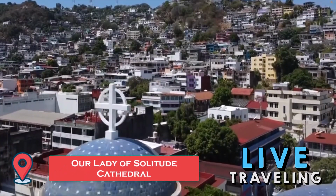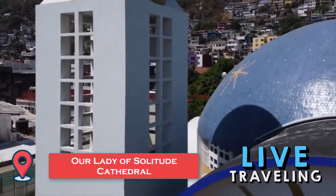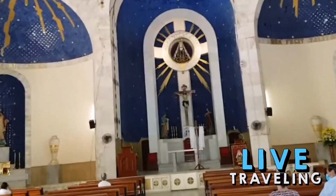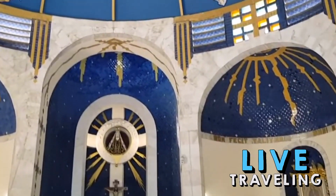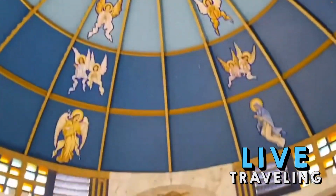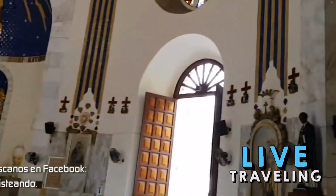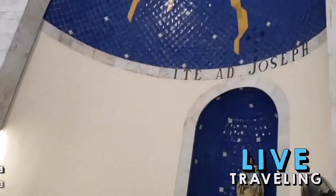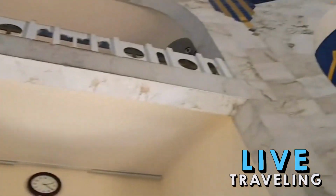Our Lady of Solitude Cathedral, conceived by the architect Federico Mariscal. Acapulco's cathedral was built in the 1940s and 50s. Its predecessor had only been started in the 1900s, but was toppled by an earthquake and subsequent hurricane. The cathedral's architecture is unique in Mexico, fusing Art Deco, Moorish and Byzantine styles. The two towers, crowned with colorful domes clad with mosaics, look more like the minarets of a mosque than traditional church towers. The apses inside are lined with blue and gold tiles, beneath geometric stained glass windows.